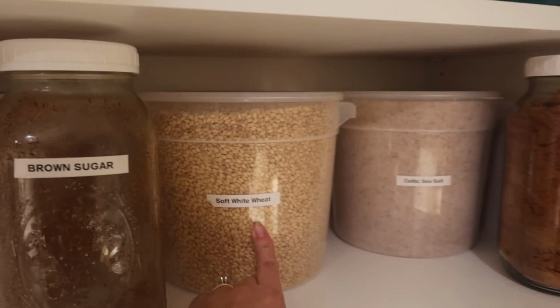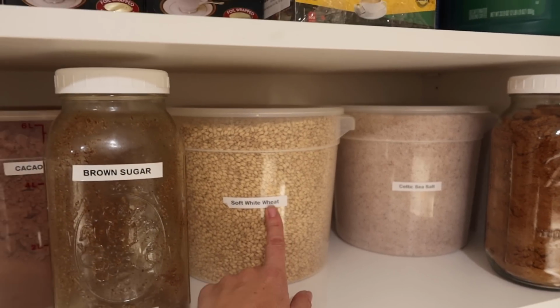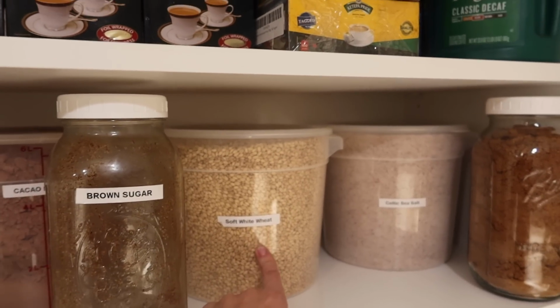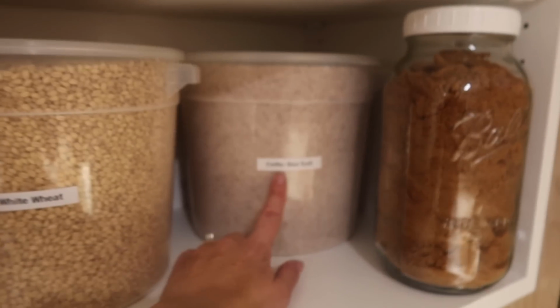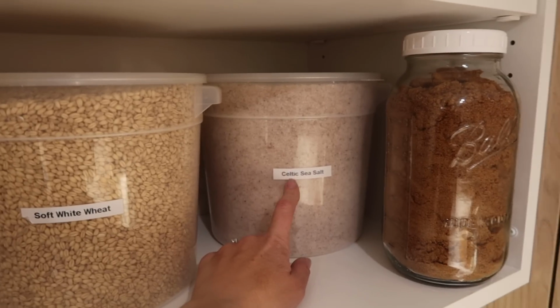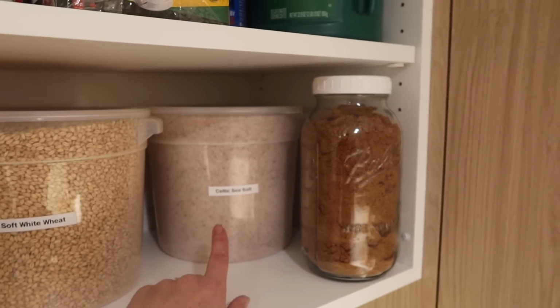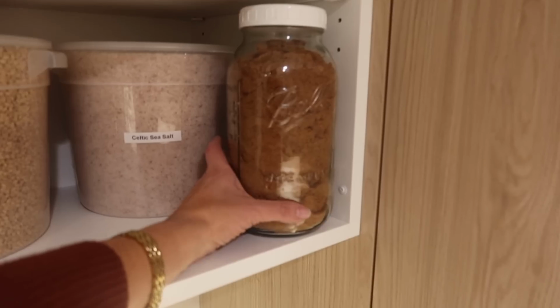We got soft white wheat berries that we also put through our grinder. This is good for making pastries, where our hard white or hard red wheat berries we make our bread with. And this is our Celtic sea salt, but I don't think it's Celtic. I think it's Redmond's Himalayan pink salt. It's new for us. It was a little cheaper than the other one we were buying, a lot cheaper. So I stocked up on this.